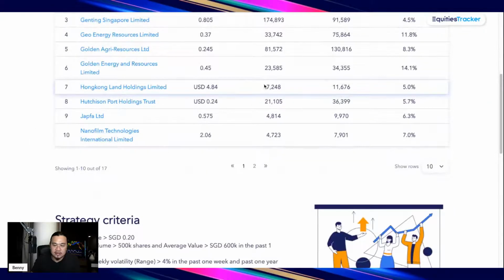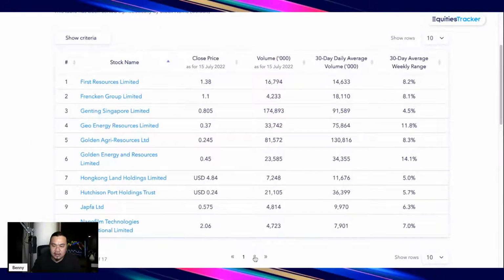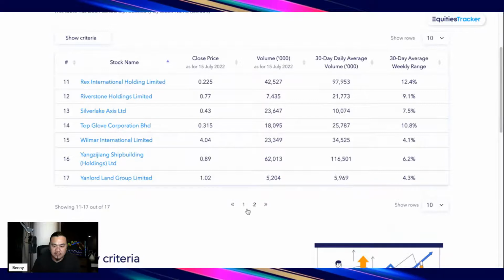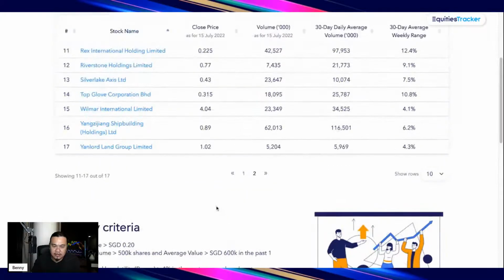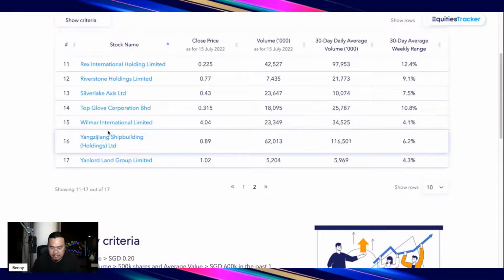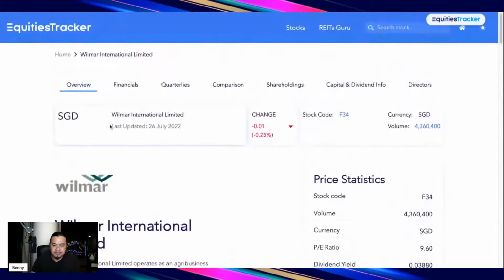You can see that in Singapore, if I look at the list here, there's 17 of them that have met the criteria. The criteria is here at the bottom. We have stocks that are above 20 cents, and the average volume is about 500,000 shares a day. And the weekly movement is about 4% a week. So there are 17 counters that meet this criteria.